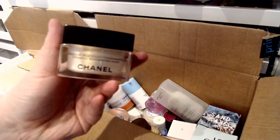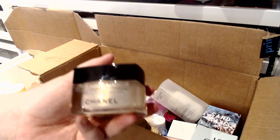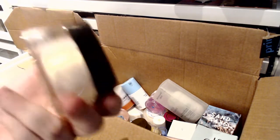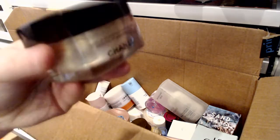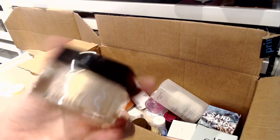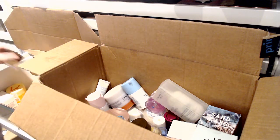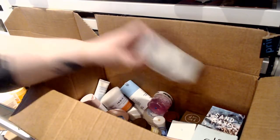Okay, this is the Chanel Sublimage mask. I'm going to keep this because I've already used it. However, God, this is so wasteful. But okay, hear me out. This is beautiful packaging. Very heavy, sturdy, nice packaging. Obviously, the name is Chanel. It's a big name. That's what you're paying for. This mask, low key, is just super fragrant and hasn't done much for my skin. That being said, I'm keeping it because I'm a bougie bitch. So that is going to go with my stuff.